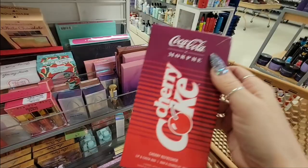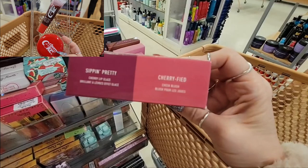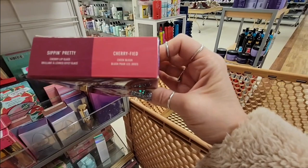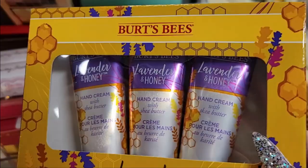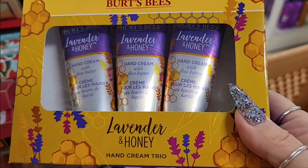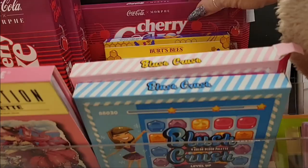They also have this from Coca-Cola and Morphe, the Cherry Refresher. It's a lip and cheek duo. And these are the shades, Sipping Pretty and Cherry Red. And this is $7.99. They have this from Burt's Bees, and this is Lavender Honey. It is a hand cream, and they have this for $8.99. They have the Morphe and Coca-Cola palette right here that we saw.